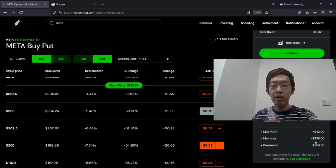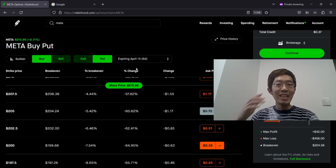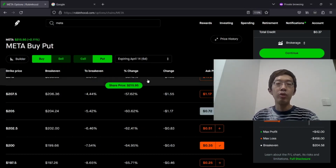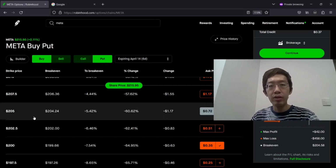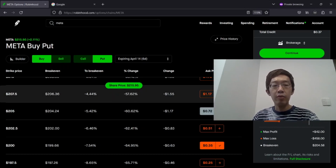So it's very important. You need to cut loss. As long as you see that the stock price is dropping and your expiry date is getting nearer, you want to sell it really quick. Do not wait until expiry date, and do not wait until the last minute either. Your broker could force you to sell put credit spread at a loss if you wait until the last minute and the stock price is dropping below 205 and you don't have enough money to cover. It's very important.